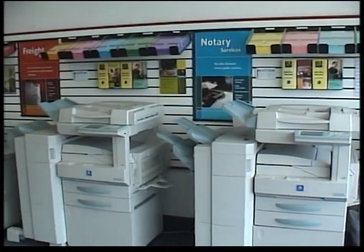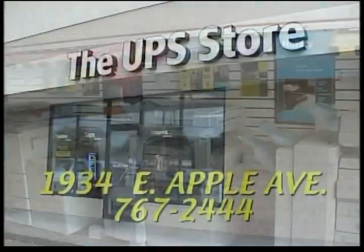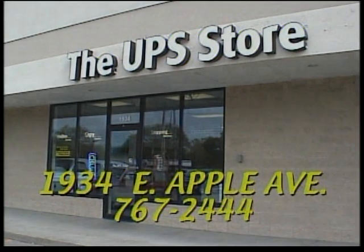UPS Store also offers copying, binding, printing, and a variety of document finishing services. The UPS Store at 1934 East Apple Avenue. Call 767-2444 or go online at www.theupsstore.com.